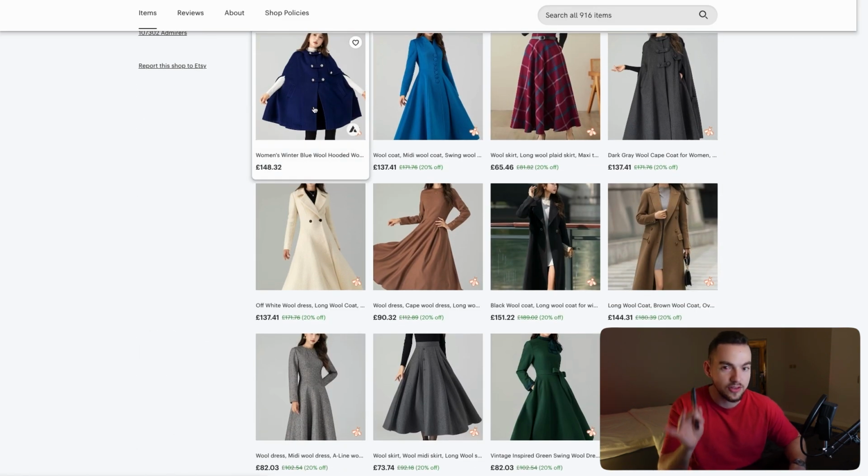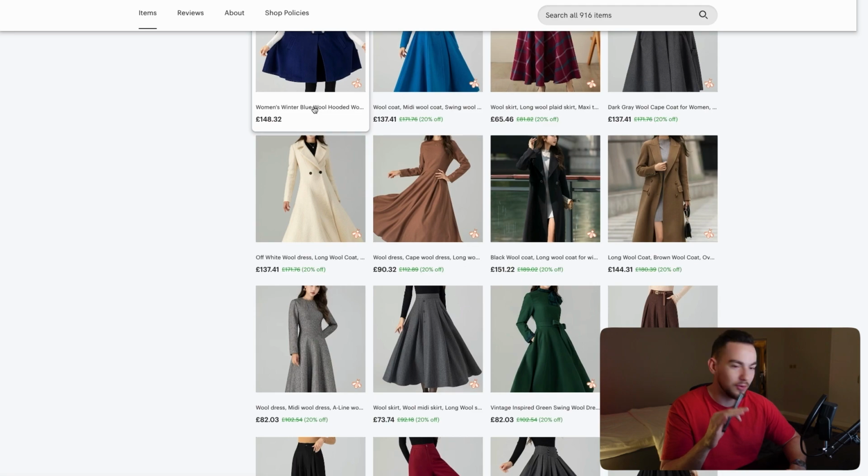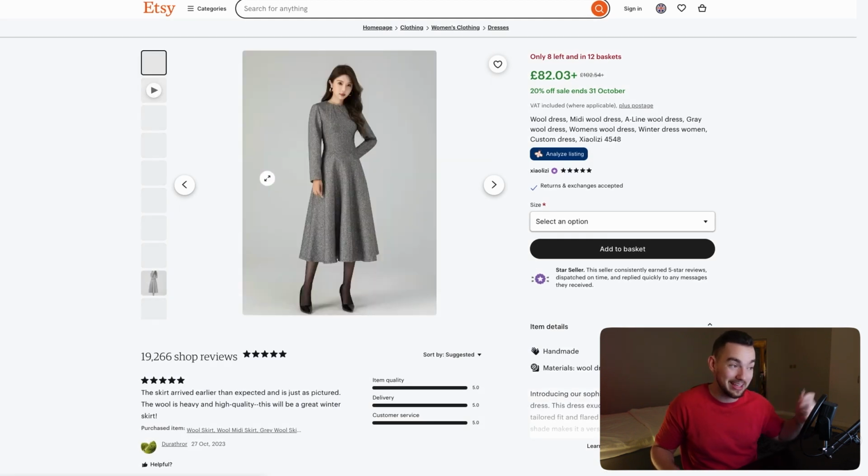But this doesn't mean that you can't take items from them and take some market share from them, okay? We're going to explain that in a second, but we just want to give you a quick review of this website and what main things stand out to me. The main thing that stands out is the amount of profit they're making on every single item.